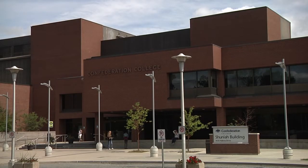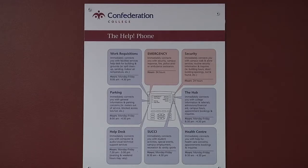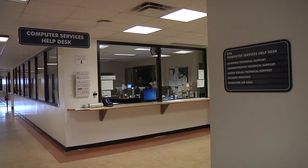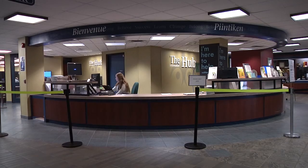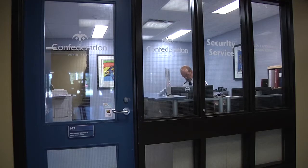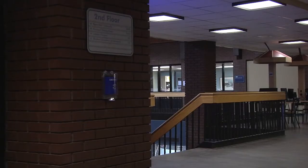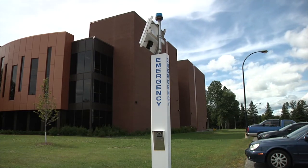We offer many services that are easily accessible for our students simply by using one of the help phones located throughout the school. Services available through the help phones are work requisitions, parking, the help desk, Suki, the health center, the hub, and security and emergency services. Also available in case of an emergency are the blue buttons located throughout the school and the outdoor phone located in the parking lot on the northeast side of the SUNY building.